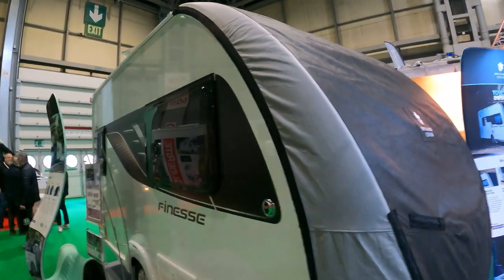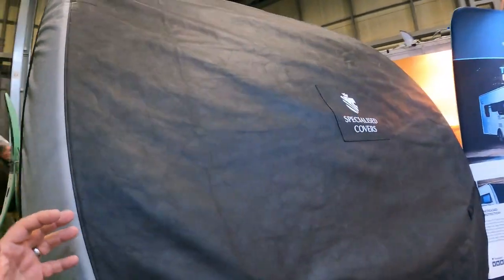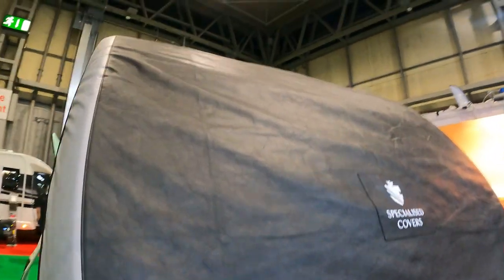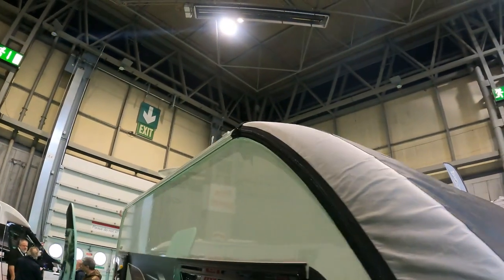Now, if we go through some of the features, very similar to the standard Tow Pro covers. The difference is it goes all the way up to the top there.